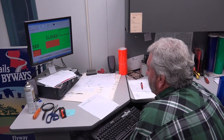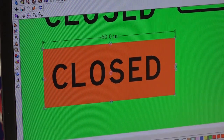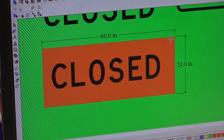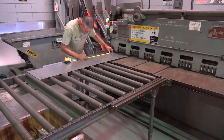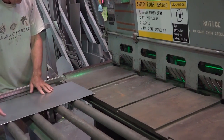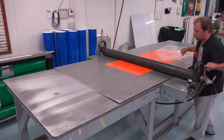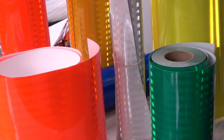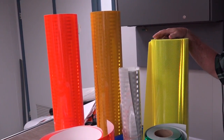Using a computer with installed design software, the sign maker designs the requested road sign using templates or other layouts meeting federal guidelines. In the meantime, another employee receives the specs and cuts out the sign from a standard sheet of flat aluminum. Next, the blank aluminum is lined with a reflective material called prismatic sheeting. This material has a sticky back and comes in rolls of multiple colors.